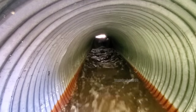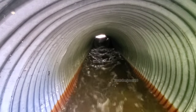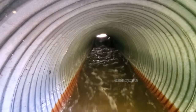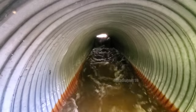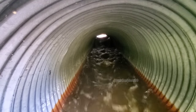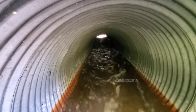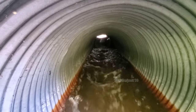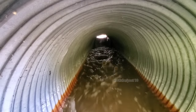Wow, it is deteriorating, because right now I'm standing in the water with my big tall boots and I can feel it rising. You hear all the tumbling rocks. And I can also feel them hitting my boots. That's good, it's deteriorating. That means the dam is dropping more and more.